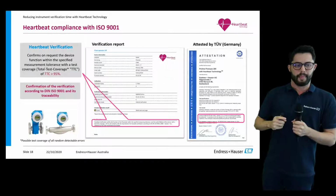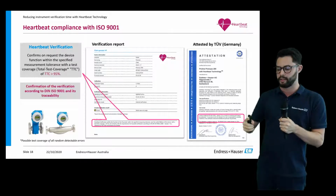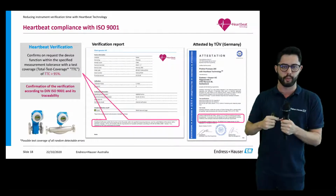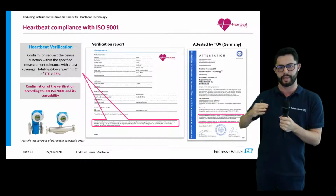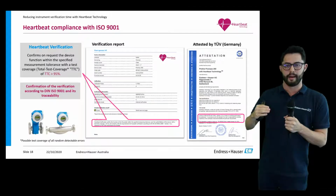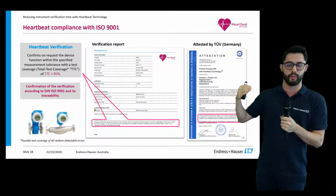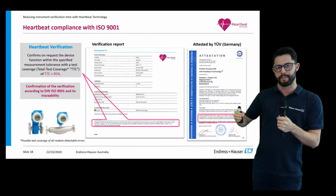One of the main differentiators we have with Heartbeat Technology is, one, you don't need any external tool to run the verification report. You can just go to your display, using the web server or using your control system, and start the verification straight away without the need of any external resource. The other key differentiator is the compliance with ISO 9001. So we can ensure all the traceability of these reports.